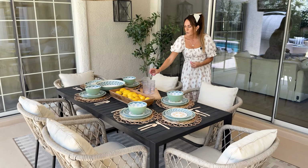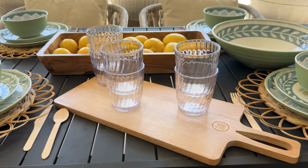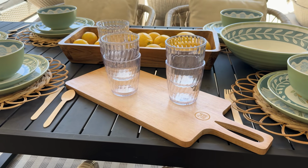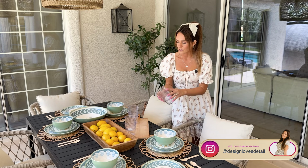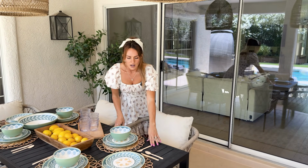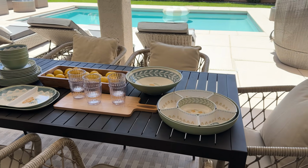Just the cute Walmart cutting board. And I went with really simple on the cups. I didn't put those around yet, but these are an acrylic with a little wave pattern. I kept that more simple because I had a little more pattern in the dinnerware. I don't like them to be competing with each other, so that worked well together. And you'll see that I just did our disposable wood dinnerware to give us, again, a natural element mixed in with all the fun colors.